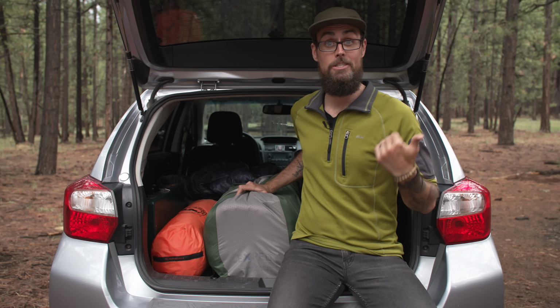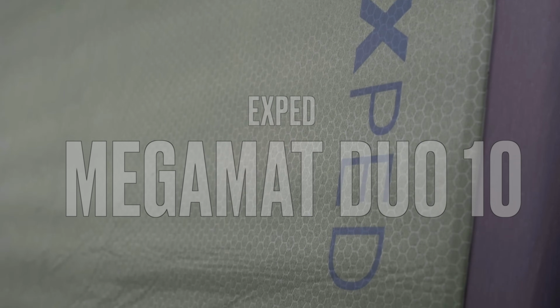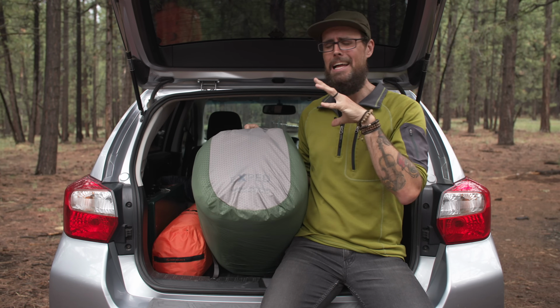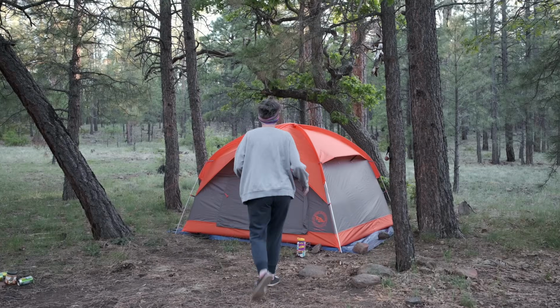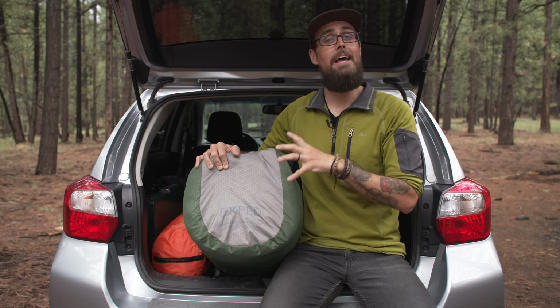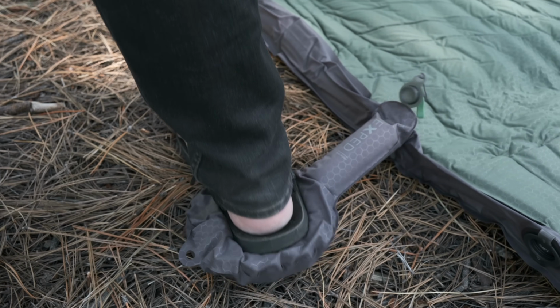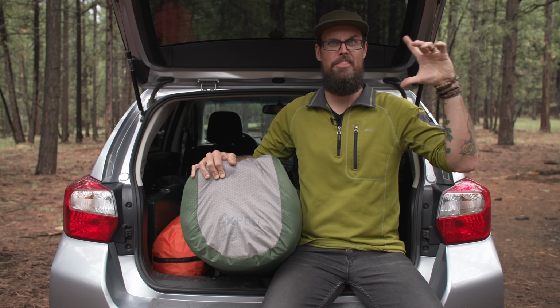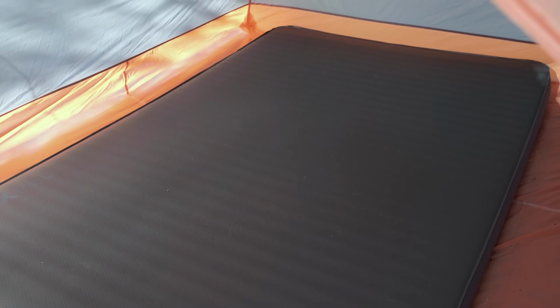But about a year ago, we actually upgraded to what has become my favorite sleeping pad of all time, and that does include backpacking sleeping pads. And that is the X-Pad, I can never say this company's name right, Mega Mat Duo 10. This thing is amazing. So basically it is a full-size mattress for a larger 4-person tent. It's kind of like one of those classic self-inflating pads. So it does have foam in it, but also requires air with a little hand pump or foot pump that it comes with. I can say out of all the sleeping pads I've ever owned, from those big, thick air mattresses to all the backpacking sleeping pads I've owned, this is definitely the most comfortable.